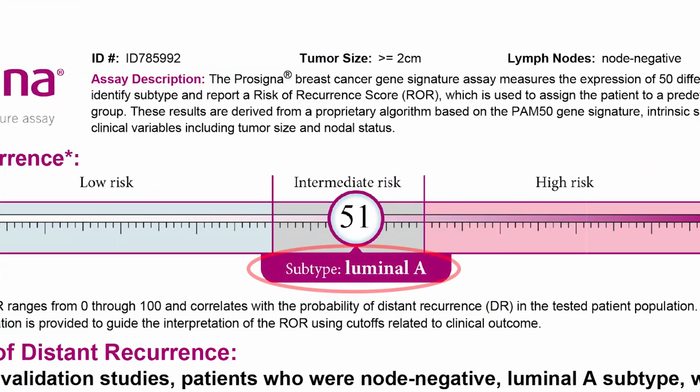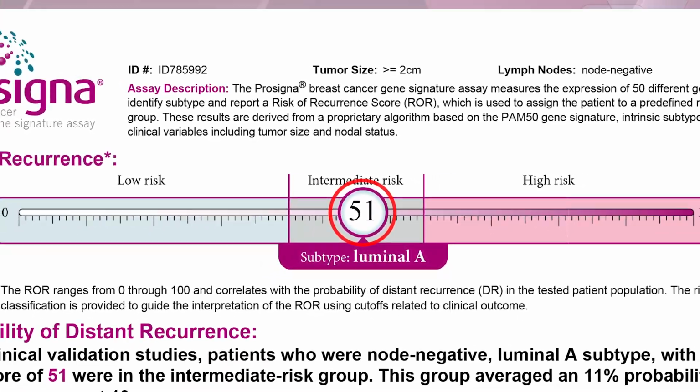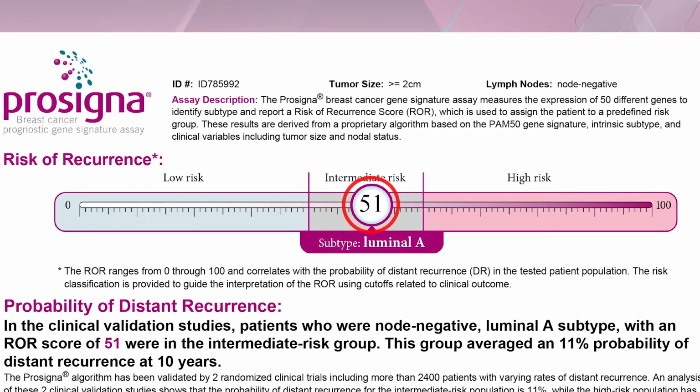Firstly, the type of cancer and how it might behave. Next, the Prosigna score, which is a number between 0 to 100. Generally speaking, lower scores suggest that your cancer is less likely to re-emerge, whereas higher numbers indicate that the chance of recurrence is more likely.